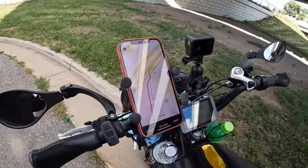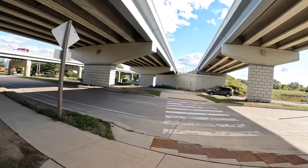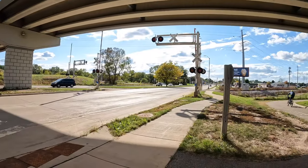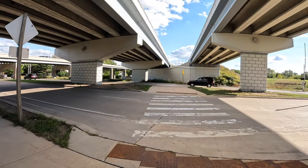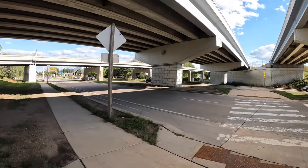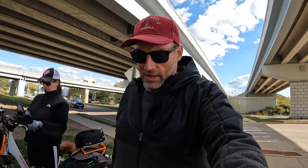Okay, so according to AllTrails, we are in fact done with the Capital City State Trail. Looks like it ends here. You can cross here and get to a sidewalk on the other side, but that's not a part of the trail, according to AllTrails. There's a couple bicyclists here that rode up to here and turned around right when they got here, so I'm going to assume that they know where the end is.